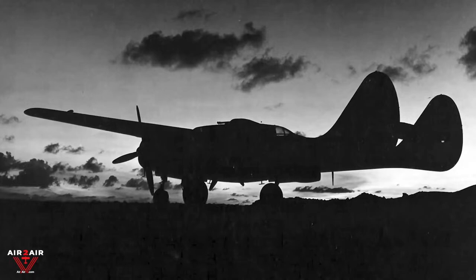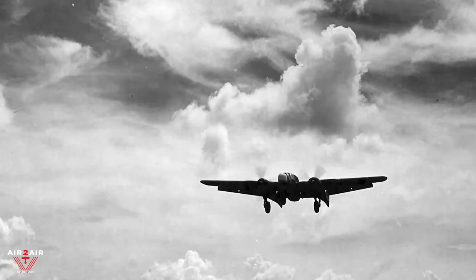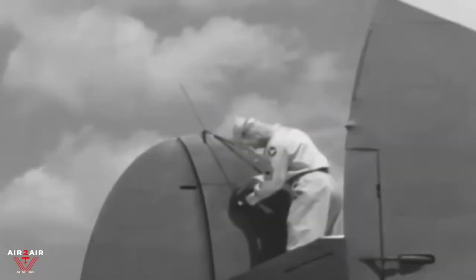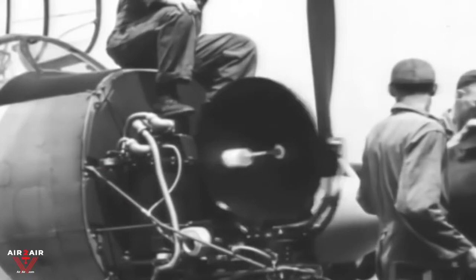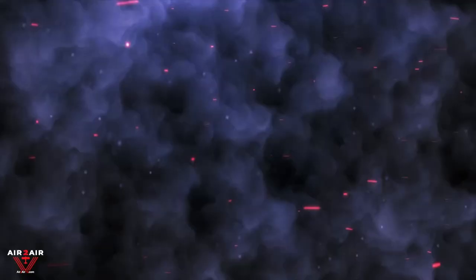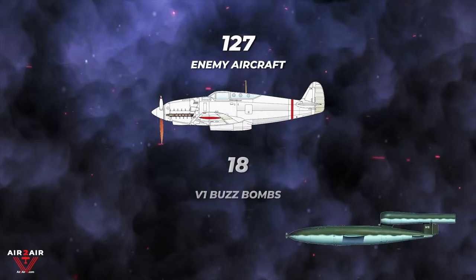Although it was useful in battles against the Japanese Air Force, it was already obsolete in Europe by the time it got there. Northrop engineers tried to fix as many issues with the P-61 as possible. They redesigned the airborne intercept radar and improved the remote control turret. Turbochargers were also added to the aircraft, but it still lagged in speed. Despite its late arrival, the Black Widow still saw combat in every theater of World War II. The fighter destroyed a total of 127 enemy aircraft and 18 German V-1 buzz bombs.